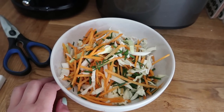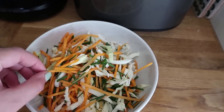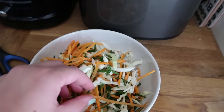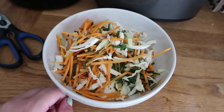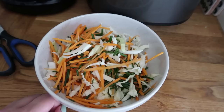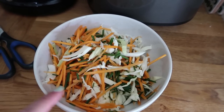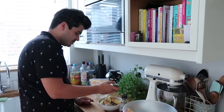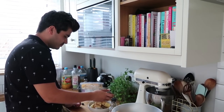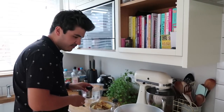This is basically, well, it's not finished obviously. It is for a low FODMAP coleslaw. This is just grated carrot, some shredded cabbage and some chives, and then I'm gonna mix it up with some low FODMAP mayonnaise and some Dijon mustard, some lemon juice, that's it, and a bit of salt and pepper. So I guess I'll just leave you to get on with it and maybe we'll catch up when the barbecue's going.